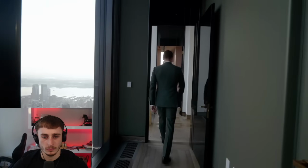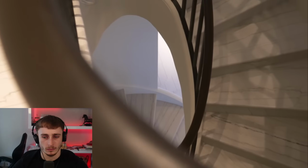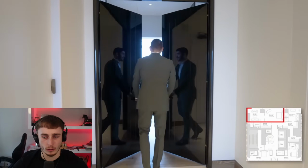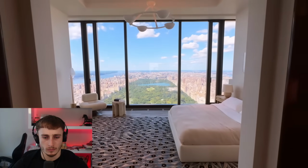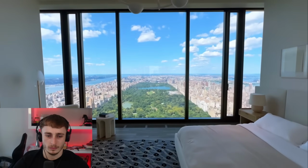So back out into the second level foyer. Again, you have another shot of that beautiful staircase here. Behind these 2 doors, master bedroom. Welcome to the primary suite here in Steinway Tower. Jeez. With your bedroom dead centered on Central Park.